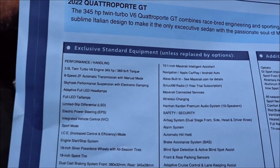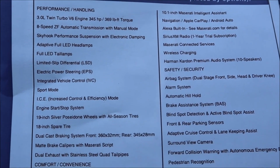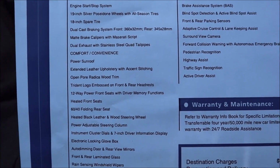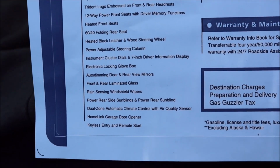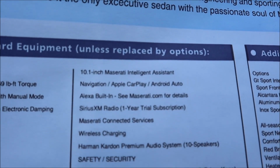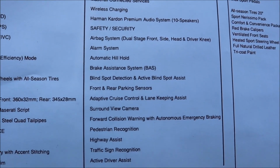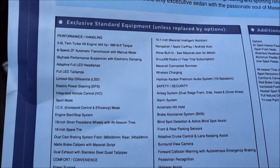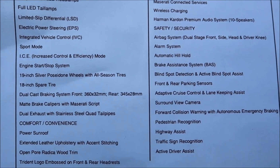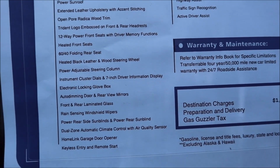So then we come to what's standard, and there's everything you have here. I'm just going to go over it slowly, but I'm not going to say everything there. But you do have things like your 10.1-inch screen. You have wireless Apple CarPlay and Android Auto. You have things like sport mode, that's going to open up those exhaust valves. You do have your Alexa set up for your Hey Maserati, surround view camera. You have everything here that you guys need for this Quattroporte. And again, I'll go over it very quickly, just in case I did a bad job at it. Adaptive full LED headlamps, ZF transmission, dual exhaust tips. All the goodies that come with the Quattroporte, guys.